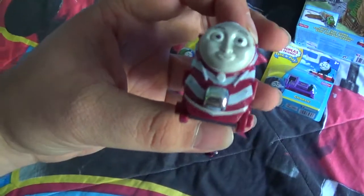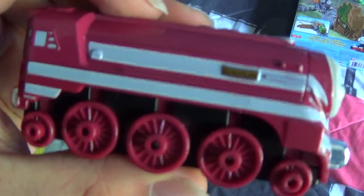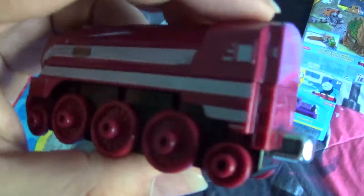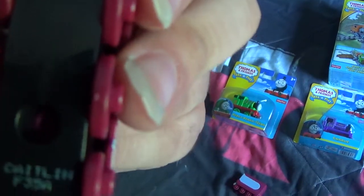Okay. Move her from her tender for a minute. CGI face. Body. Her name on the side of her. Closed off cab though. I wonder if that's the same for all the Baltimore and Ohio presidential class engines. Were their cabs enclosed? I don't know. Oh, and there's Caitlin's name. And I believe it says 2012 was when this model was made. Yeah, 2012. Year before the movie came out.